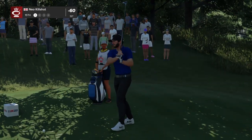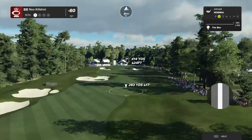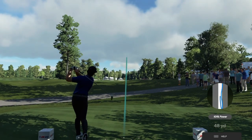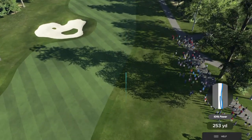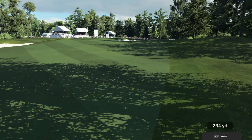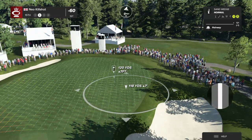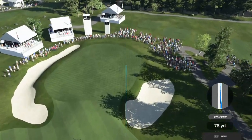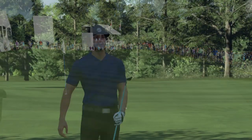Next up is a par four, always a stern test. Par four, 421 yards, a seemingly simple par four. I'm playing this one from around 120 yards out. Should find the green. Outstanding shot. High quality.